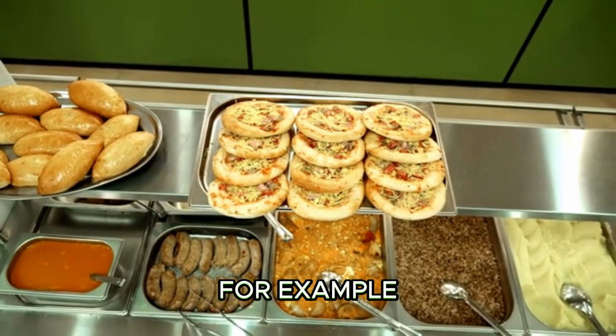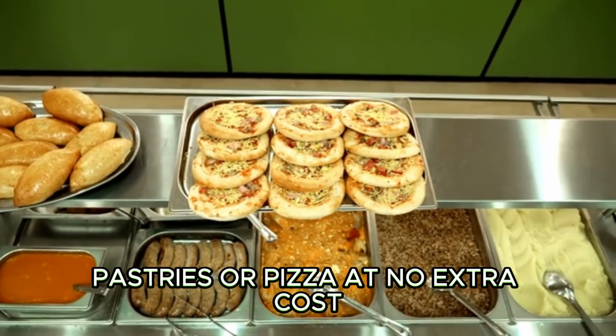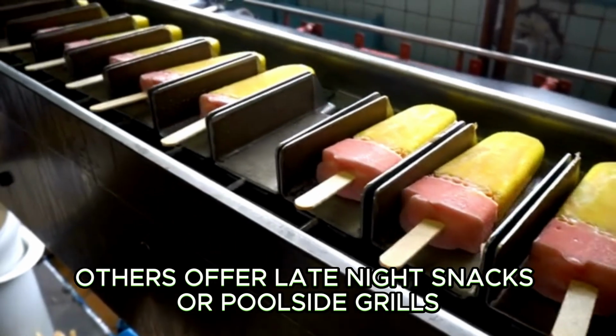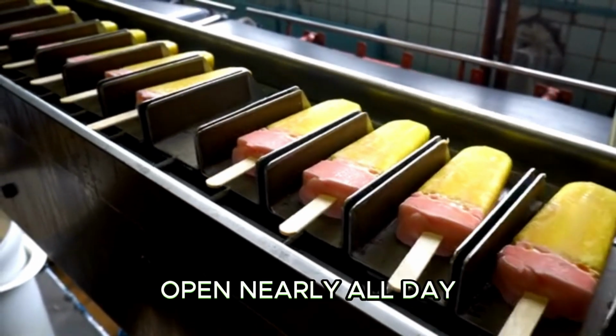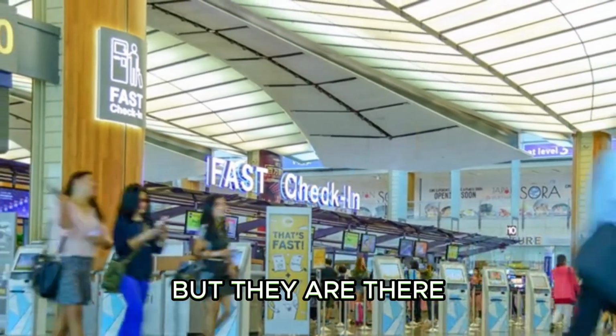For example, some ships have small cafes that serve sandwiches, pastries, or pizza at no extra cost. Others offer late-night snacks or poolside grills. Some even have soft-serve ice cream stations open nearly all day. These places are not always advertised, but they are there.